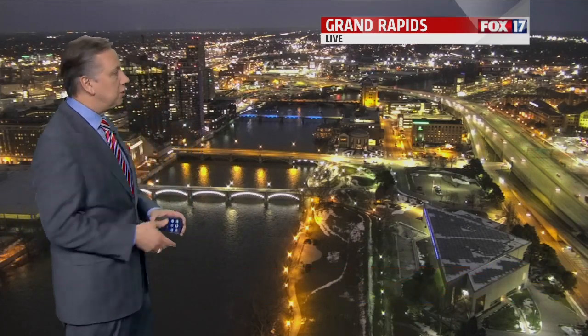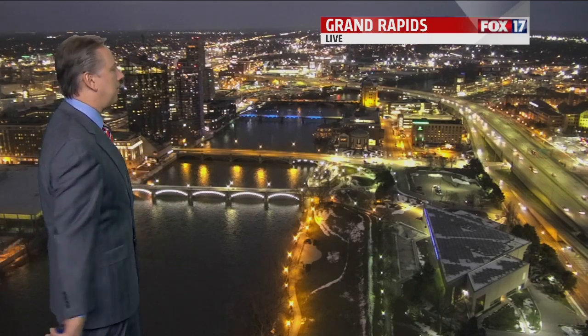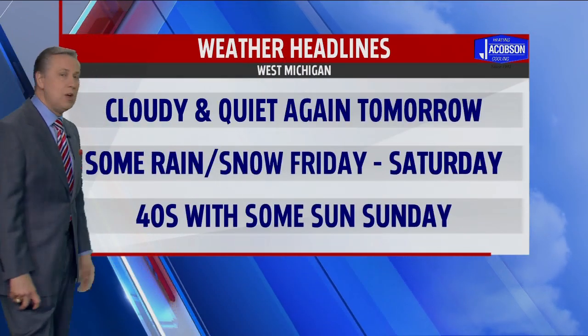Welcome to a Wednesday, everybody. It's another one of those days where we're going to sound like a broken record. Just lots of cloud cover, but at least there's nothing going on. So continued quiet conditions. Love the lights that we see out here on the Tower Cram in Grand Rapids, up about 400 or 500 feet here. Quiet conditions and dry conditions. That's always nice, and that's how the forecast reads.